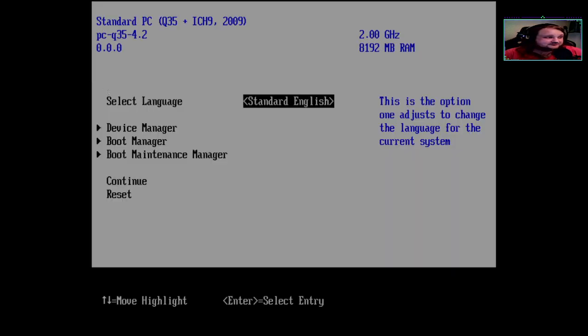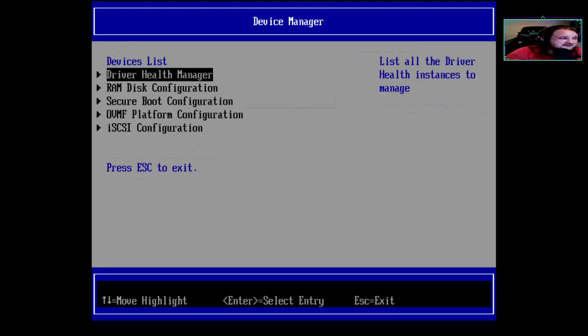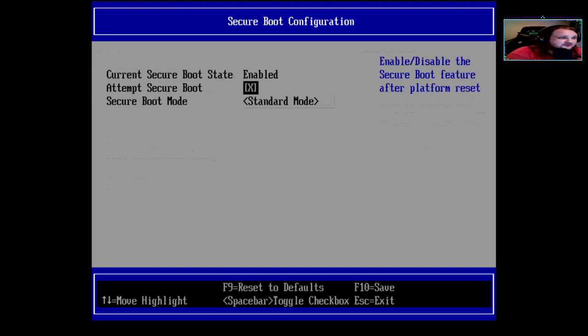So I have a few other things to check. How easy is it to enable WSL? Does it work? I might have actually forgotten to make it so that it works in the virtual machine. Did I have to do anything specific? I don't think so. No, I shouldn't need to do anything specific. Okay, so device manager, secure boot, disable.